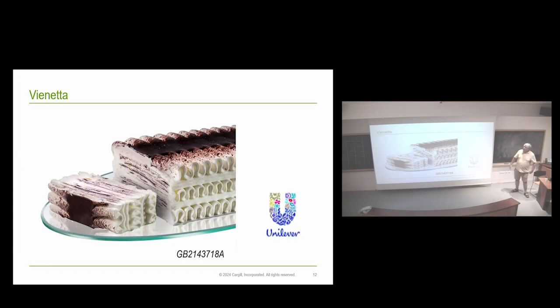Well, I think one good example, perhaps, is the Viennetta. It's maybe a bit old-fashioned now, but the Viennetta product, ice cream with a bit of chocolate, so it's a bit crispy and everything. Unilever made lots and lots of money, I guess, from this. It was a big seller in the 80s, 90s, 2000s. But how was this invented? Anyone got any ideas?